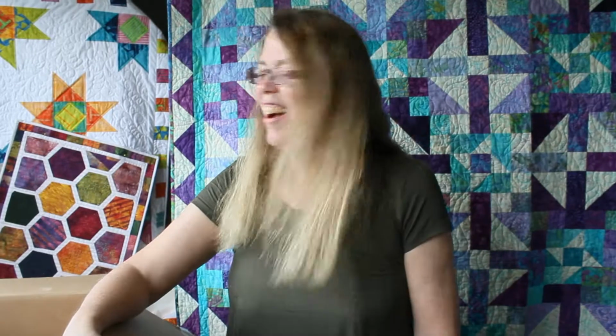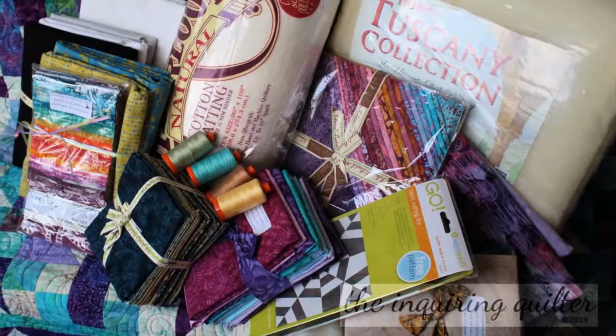Well, that's the box for this year. Lots and lots of batiks. I'm just so excited. Here they are all together.